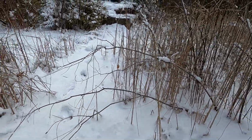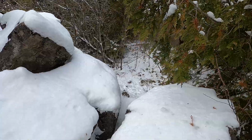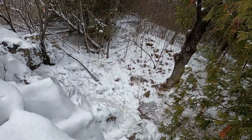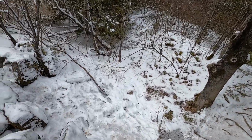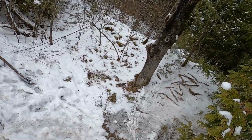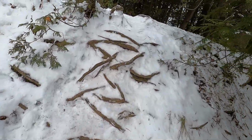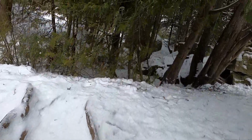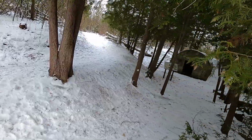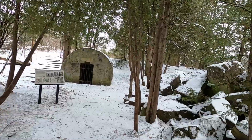I'm pretty sure that right there is some water. Felt a bit of ice underneath my feet. A little off the beaten path. Shortcut to the kilns here.